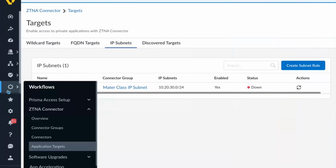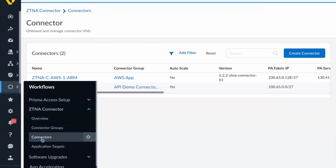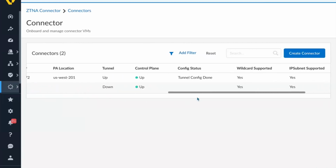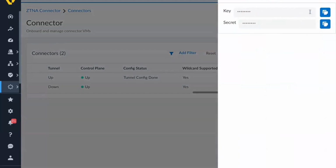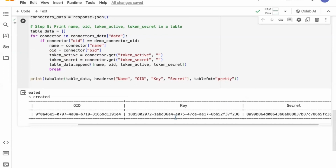To verify that, refresh the SCM, and you should be able to see the connector group and the connectors we just created via APIs. And in the connector, under the action, you can retrieve the key and the secret the same way as we derived from the API calls.